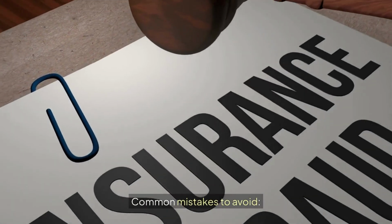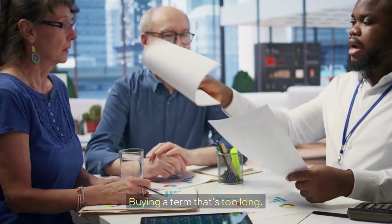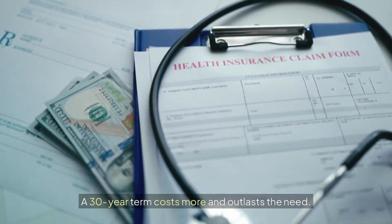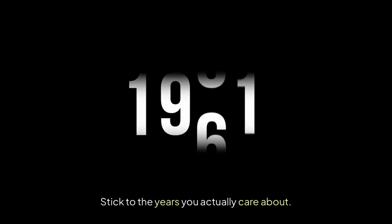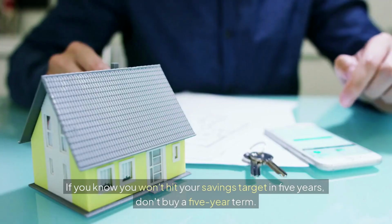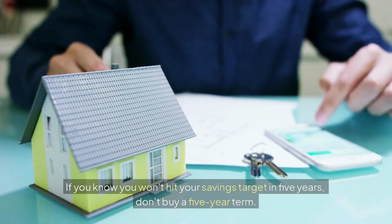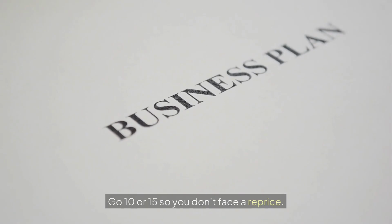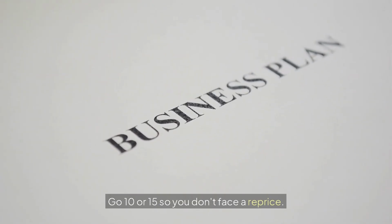Common mistakes to avoid. Buying a term that's too long. A 30-year term costs more and outlasts the need. Stick to the years you actually care about. Buying a term that's too short. If you know you won't hit your savings target in 5 years, don't buy a 5-year term. Go 10 or 15, so you don't face a reprice.